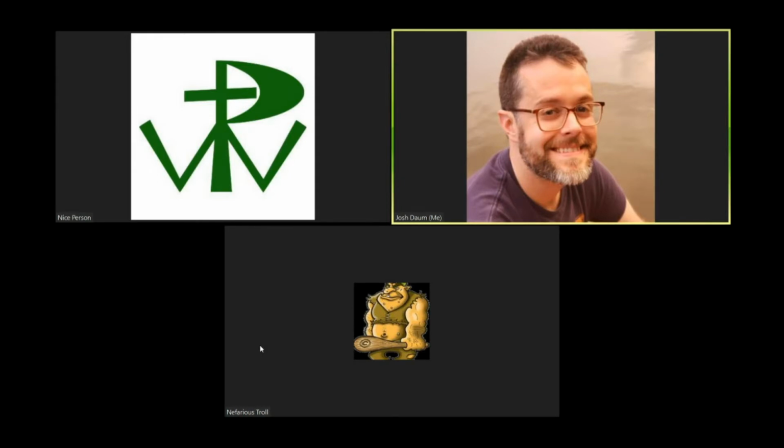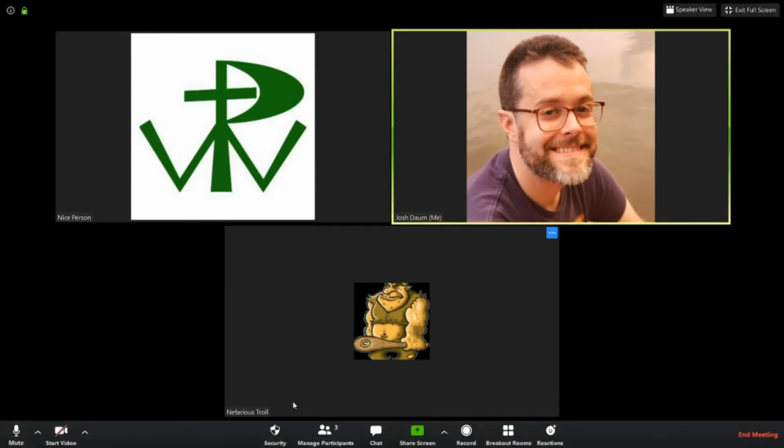And in response, Zoom has changed. They added the security button that we'll get to in a moment, but they've changed some of their default features. So now when you set up a meeting, by default the waiting room is turned on, and by default the meeting password is turned on. And we'll get to that a little bit later in the video. But right now, I want to show you the security button.